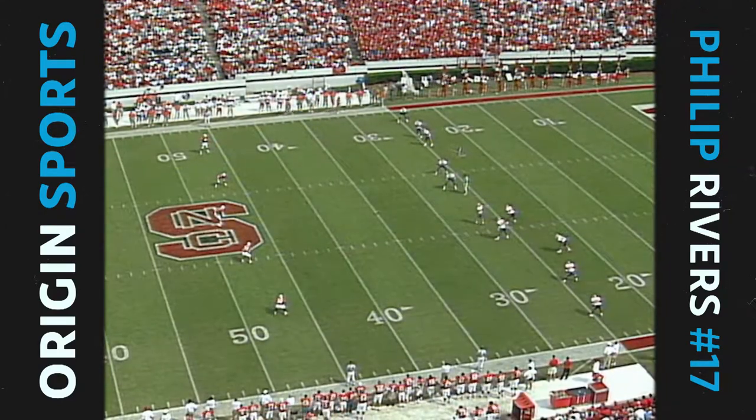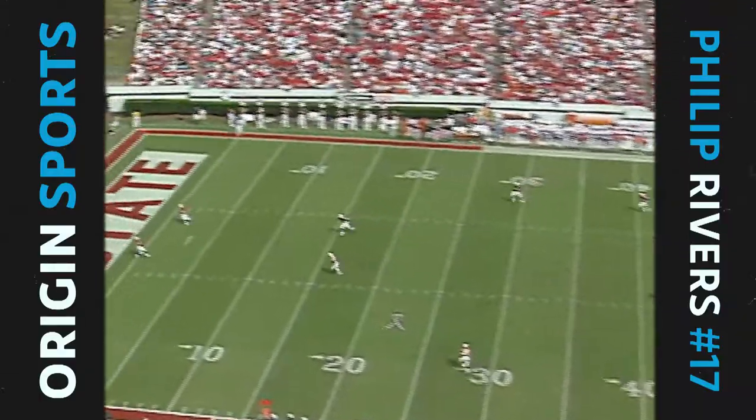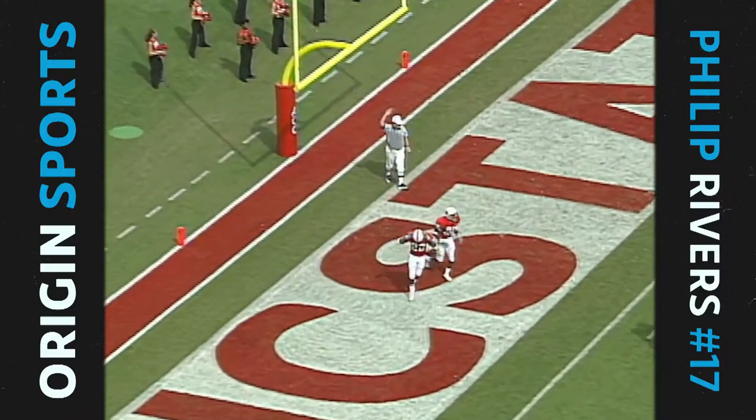Tony Lazzaro ready to kick it off for the Clemson Tigers. Lamont Reed and Greg Golden back to receive, and this will go out of the end zone. But this is a huge game.